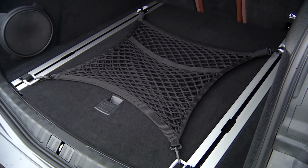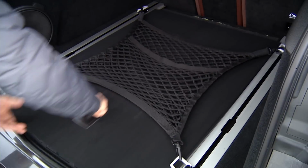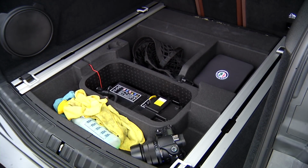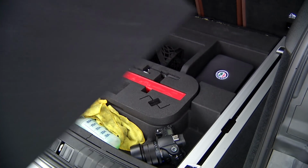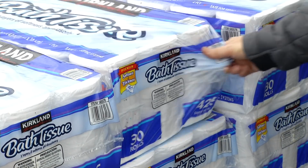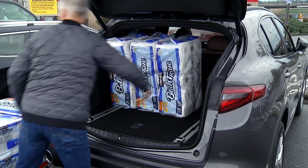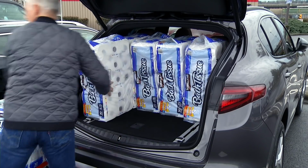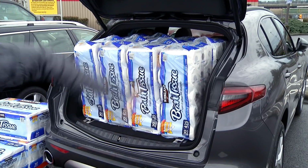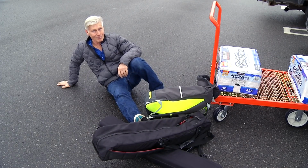Cargo nets keep small things from rolling around when you're driving hard, but usually these things get in the way when trying to get underneath the load floor. That's not so much an issue here. FYI, an optional spare tire is $450. As for capacity, a Lexus RX 350 and Mercedes-Benz GLC 300 both take on 9 bundles of softness and absorbency. The Stelvio takes on 8. Certainly livable. And yes, that was me tripping over my gear.